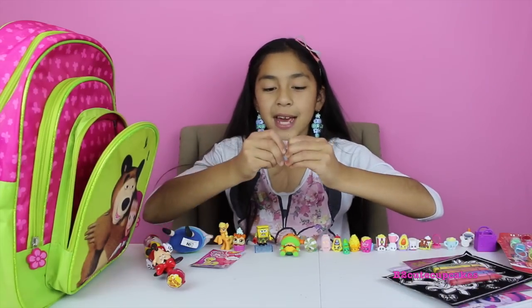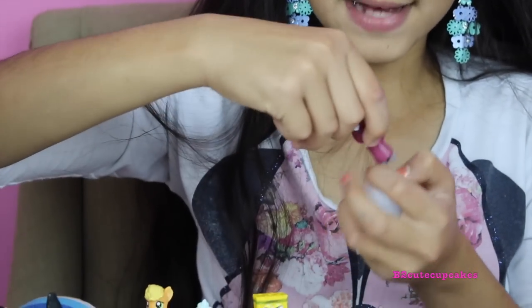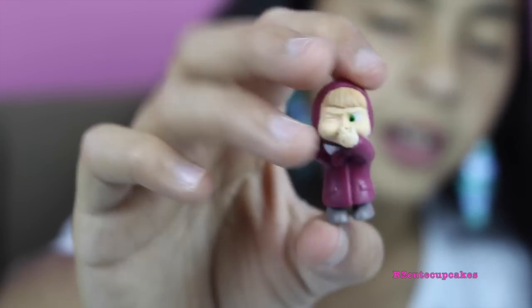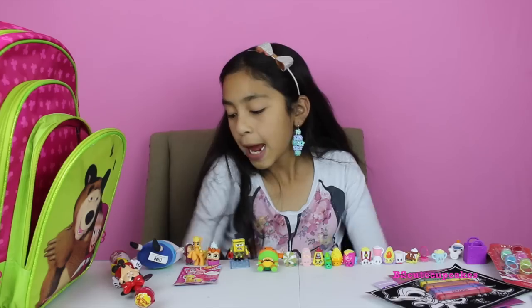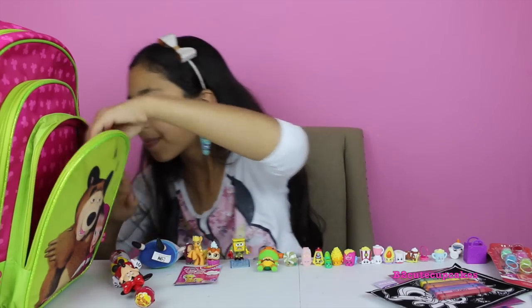Okay, so let's see who we get. Oh, guess what? We got Masha. She is so cute. She's holding her nose like. She's so cute. And I've never opened these Chupa Chups before, so that's cool.